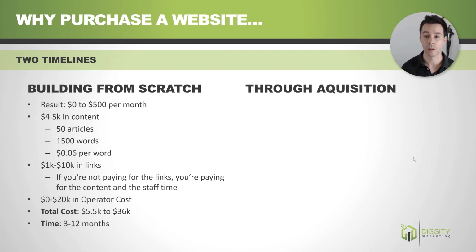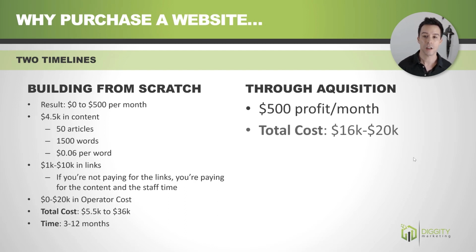Now let's look at the other side of the coin. So let's say you want to acquire a domain that's straight up going to be making $500 a month. This is going to cost you between $16,000 and $20,000 based on modern day valuation models, which I'll discuss later. And as you can see right away, $16,000 to $20,000 is right in the middle of this total website cost if we were building it from scratch. You can definitely spend more than 16 to 20K to get to the same level. But the benefit from buying is you get that today. You don't have to wait 3 months to 12 months for this.